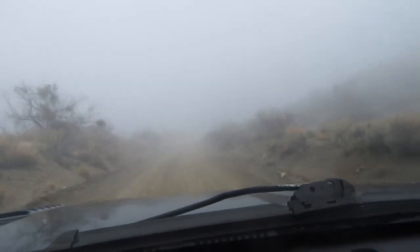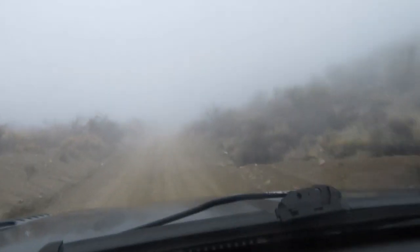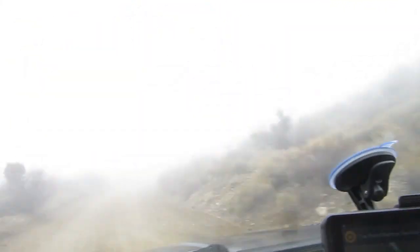This is definitely different. I've never seen anything like this. Not on YouTube anyway, not anywhere. But it's kind of cool, the little trail. We've done the majority of it except for about 7 miles to go.